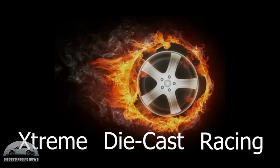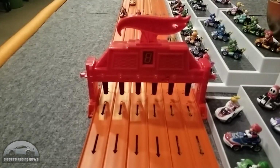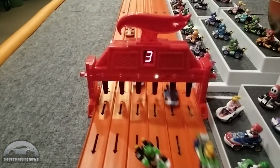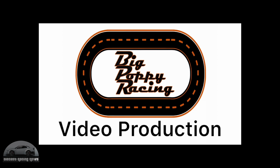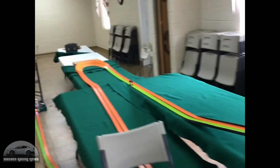Then it was over to Extreme Diecast Racing, where they were running a bunch of Mario Kart cars, and again, lots of carnage as they cross the finish line, which is always fun to watch. And then finally, Big Poppy Racing had the Diecast Games. So this was a slightly different type of drag race, again closer to Tune Tracks with that double curves.